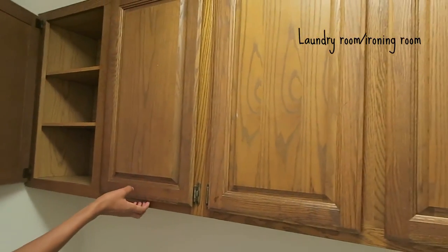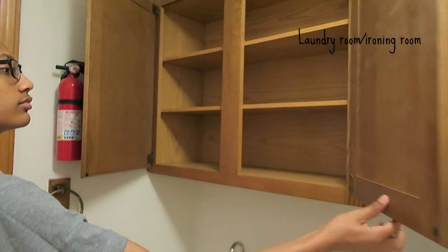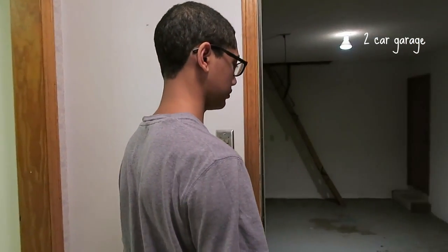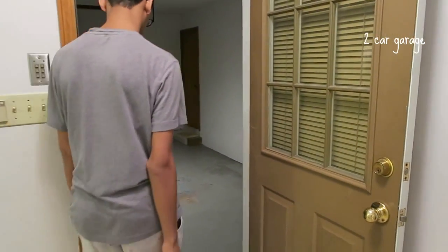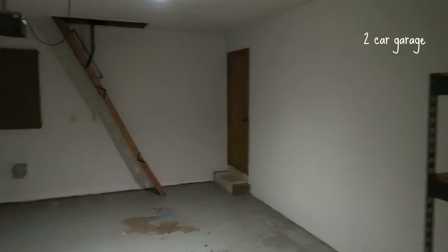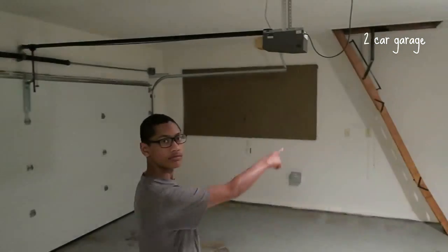Yeah, a lot of storage room. So you can put definitely more than detergent here. You could literally use this as another pantry if you wanted to. A lot of cabinets. This door is past the laundry room and there is a big garage. So this will save us in terms of storage.